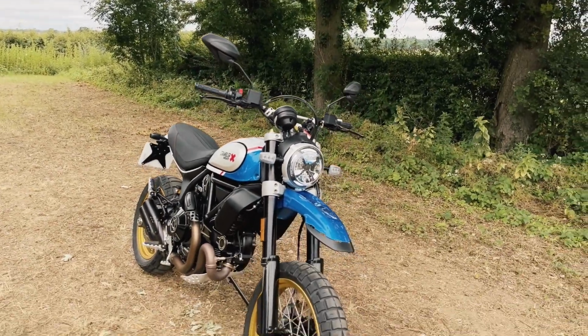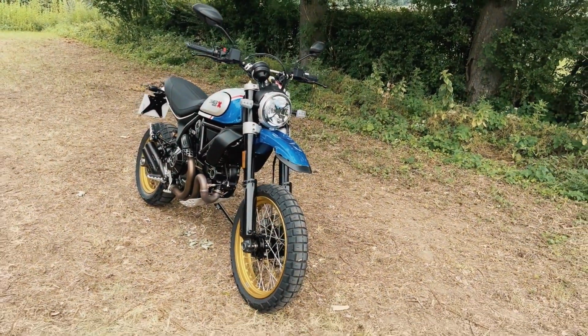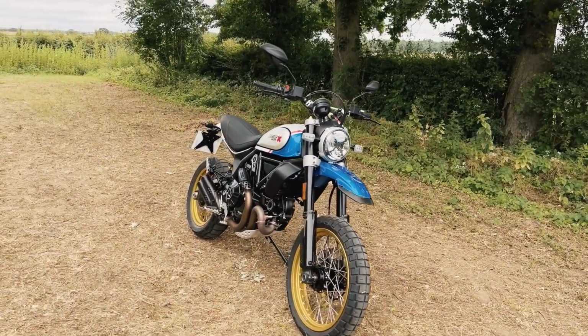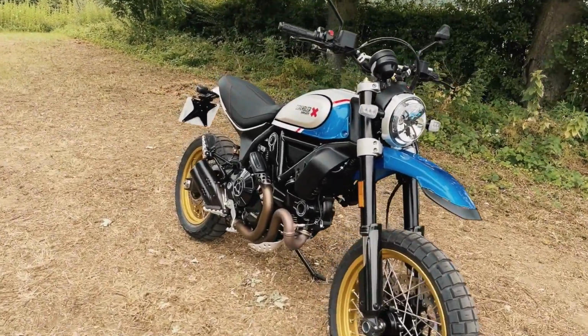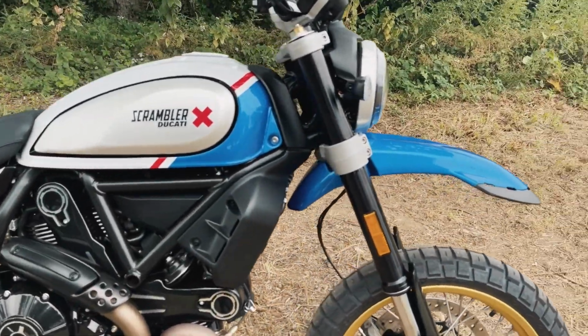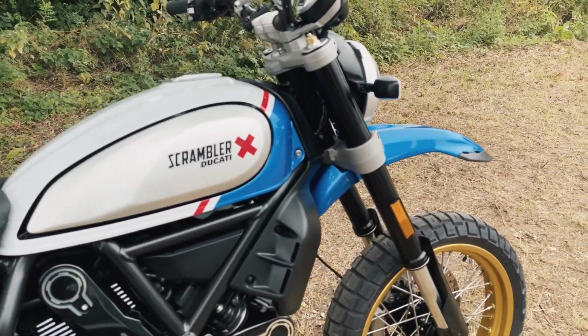Ducati Scrambler Desert Sled has an L-twin desmodromic distribution 803cc, 2 valves per cylinder, air-cooled engine. Just like the Urban Motard, it is 73 horsepower and 66 Nm of torque.